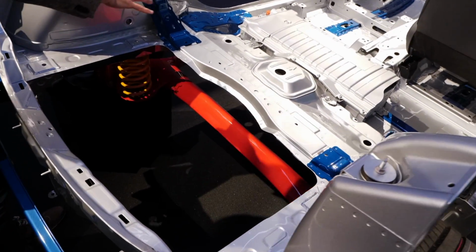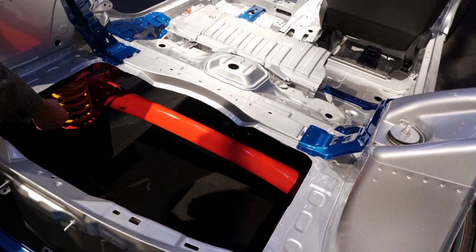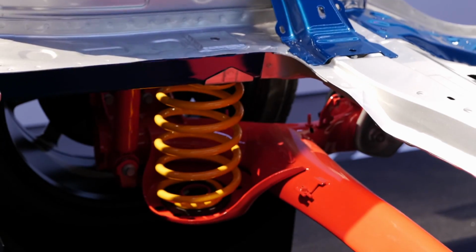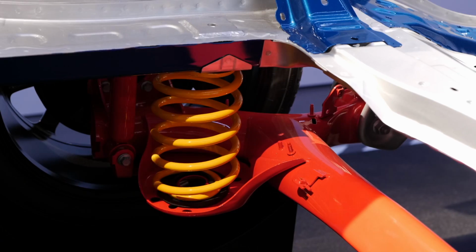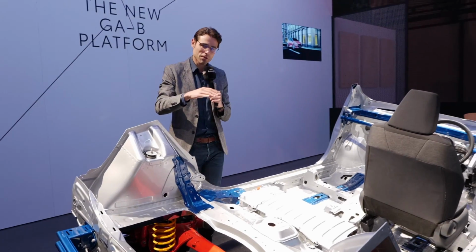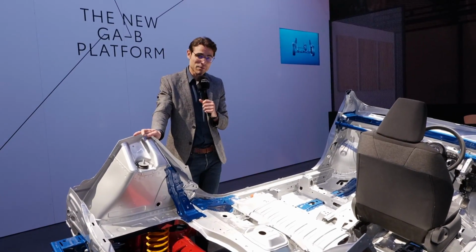Then you can see here the torsion beam at the rear. On the one hand, they have made everything stiffer again, but you can see here the dampers themselves are actually a little bit softer than before. So overall, with a stiffer chassis but at the same time softer suspension, you can have a sportier yet more comfortable ride. If that's true, well, we'll find out in the driving review very soon.